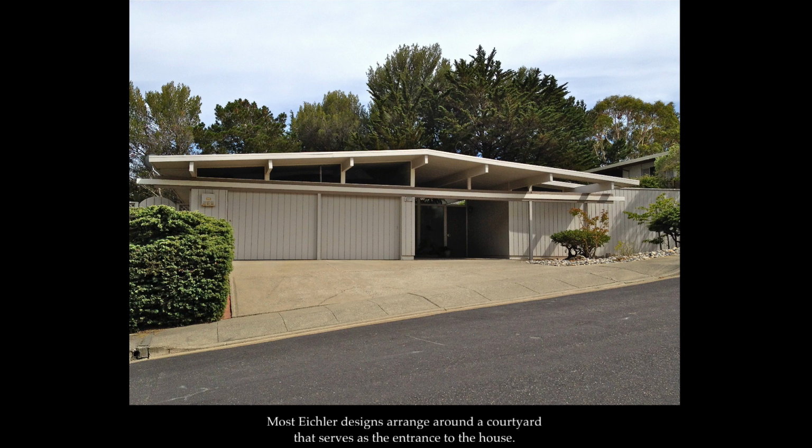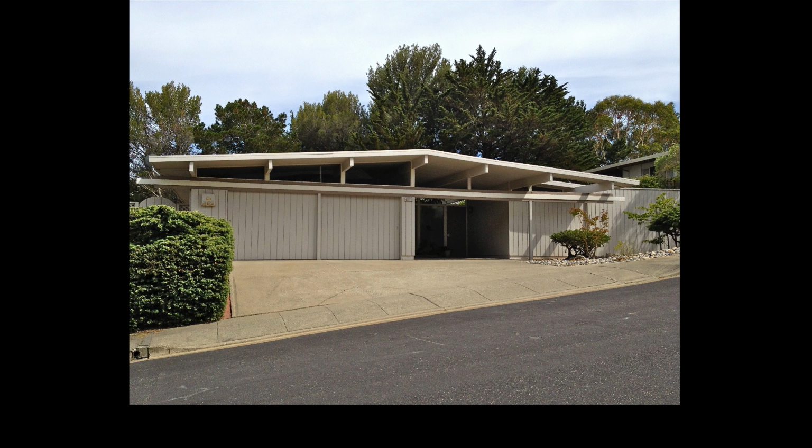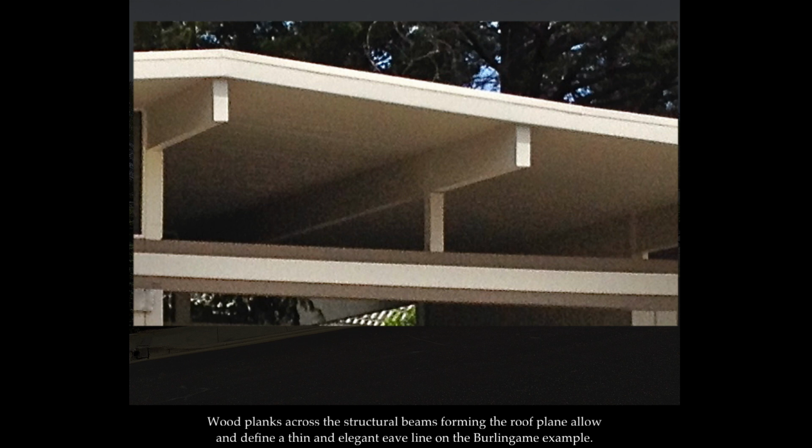Most Eichler designs arrange around a courtyard that serves as the entrance to the house. The layouts oriented windows toward the courtyard or toward the backyard, maintaining privacy by eliminating the more common front exposure. The shady porch and courtyard created atriums where owners could place lush foliage that otherwise could burn in the sun. Either very low-sloped or flat roofs form the cover for contemporary houses. Wood planks across the structural beams forming the roof plane allow and define a thin and elegant eave line on the Burlingame example.